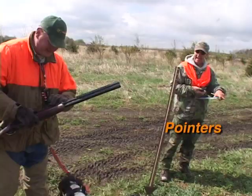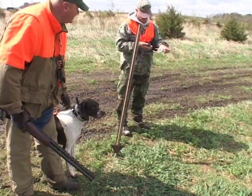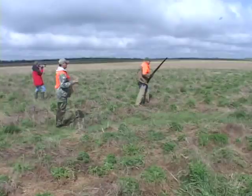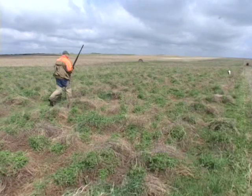Each division is separated into pointer and flusher classes except for the amateur division, which is a beginner level at a lower cost per run. The pointer's class must establish a solid 3-second point. The hunter must stop, indicate the point, hold for 3 seconds, at which time the scorer will say go. Now the hunter can advance to flush and shoot the bird. After the shot, the hunter cannot move and the dog must retrieve to hand. If the hunter takes a step or more after the shot, he or she is only granted a partial retrieve.